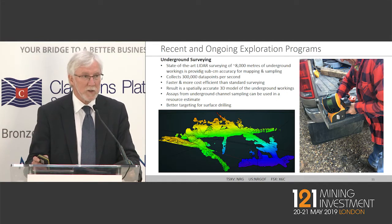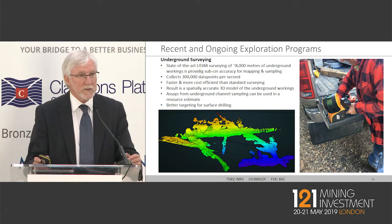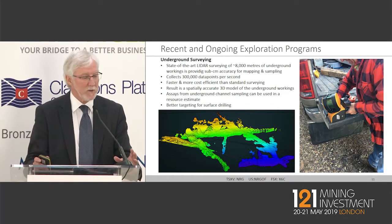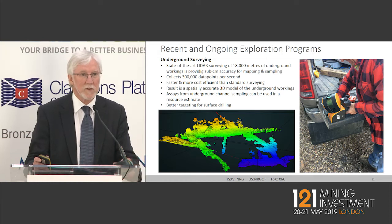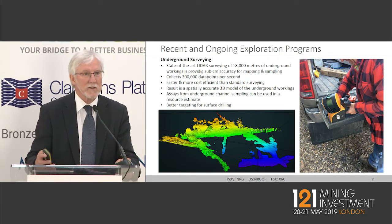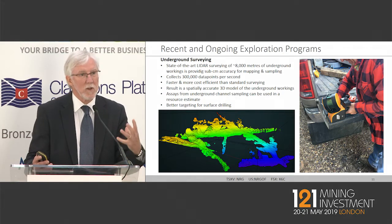In the interim, we're continuing with the underground sampling. This is a unit that we've picked up. It's a handheld laser scanner. It's actually built here in the UK. This is state-of-the-art technology. This unit was something like number 75 off the assembly line. And as far as I know, we're the only company in the world that's using this technology for this type of application, where you can just hold this unit in front of you, walk through the old tunnels, and the laser scanner collects 300,000 data points per second and plots a three-dimensional model of the underground workings.